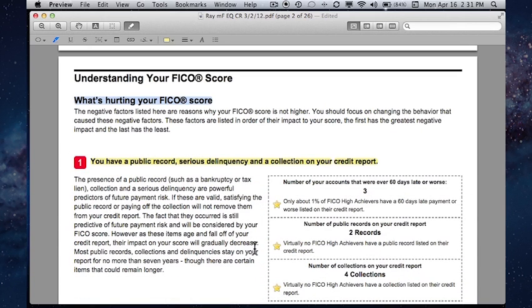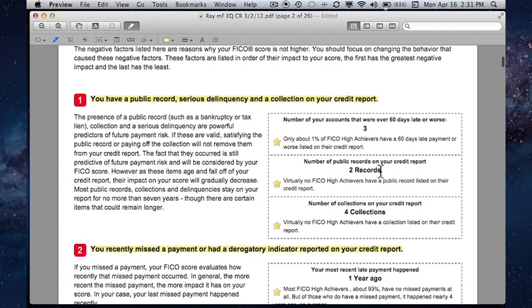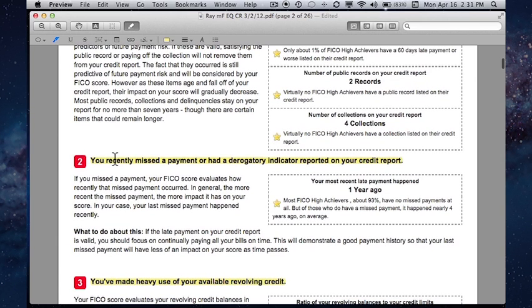The next page, it tells us what's hurting our credit score, followed by what helps the credit score. And gives us some details. So the very first thing for this particular client is, number one, they have a public record, serious delinquency and collection on the credit report. And then it gives you kind of what high achievers experience on their credit reports so you can compare. Number two, for this particular client, they've recently missed a payment or had a derogatory indicator on the credit report. And they give some details.